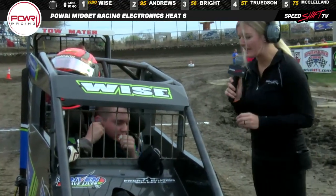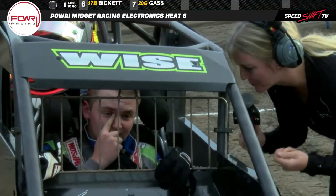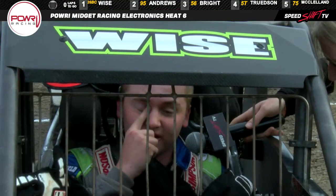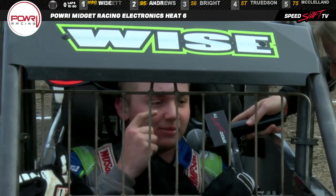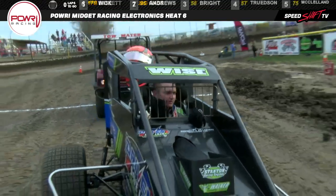Now, this thing may be a backup car, but make no mistake, this thing is freaky fast. That heat race win has to feel pretty good, huh? Yeah, especially after the night we had last night. To come out in a backup car and get a heat race win, build some confidence. Congratulations, Zeb Wise, your Racing Electronics heat race number 6 winner.